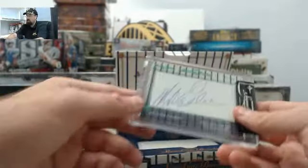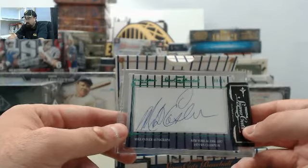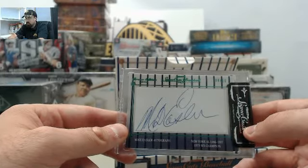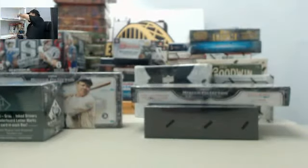And we have got here for you, Christian, the Mike Easler autograph. This one is going to be numbered 8 of 10. He played for the Yankees in 1986 and 1987. He was also a 1979 World Series champion. So there you are with that one on Mike Easler. We will have that card out to you.